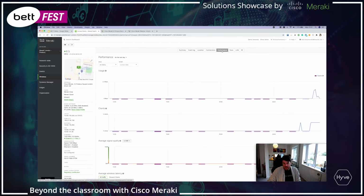So this performance tab that I've just clicked into is a new feature for us. Being part of the cloud managed family means that we can easily push out new updates to our dashboard portfolio, and you get access to those automatically, being that you're with the Meraki family. So we can look at this health, we call it the Meraki health, in 3 different areas. With the wireless access points, you're going to look at it as a network as a whole, as an AP, and as an individual client, and we can check the health at each step.